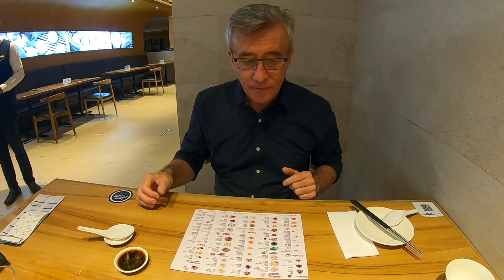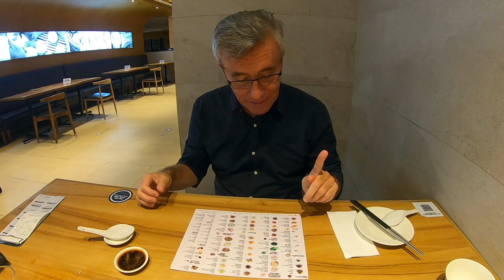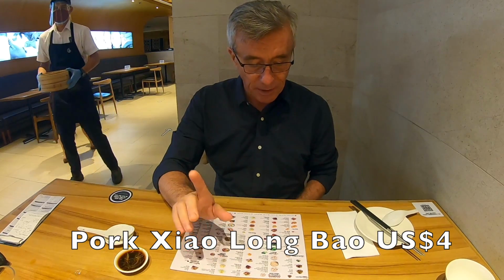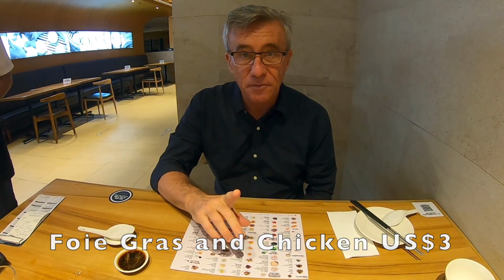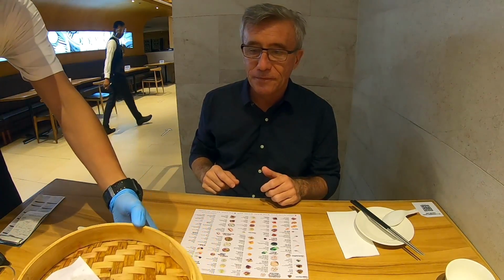And so I've ordered 5 pieces of pork xiaolongbao and 1 piece of foie gras and chicken xiaolongbao. So the 5 pieces of pork xiaolongbao cost 190 pesos, and the single foie gras and chicken xiaolongbao costs 150 pesos. Thank you. Bring it on. Looks good.